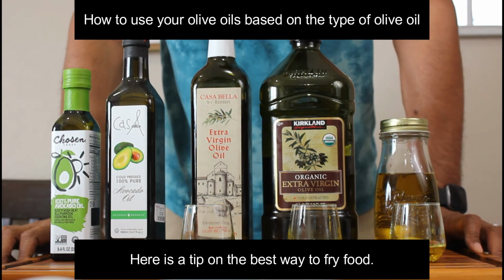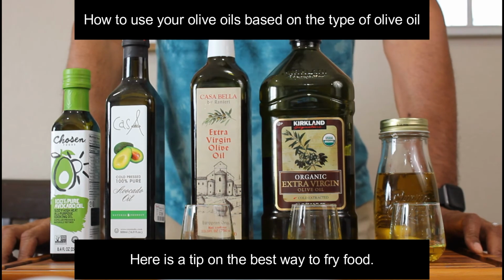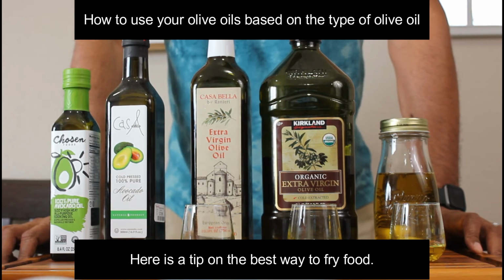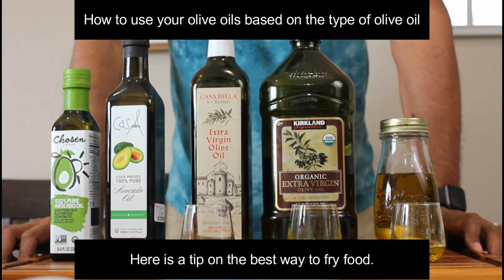Okay, speaking about frying, I feel that it is my responsibility to tell you a few things when it comes to frying, because I love fried chicken. I love pretty much everything fried. Might not be the healthiest, but occasionally I like to spoil myself by deep frying chicken, pork chops, all kind of stuff, even ribs. Love fried ribs.